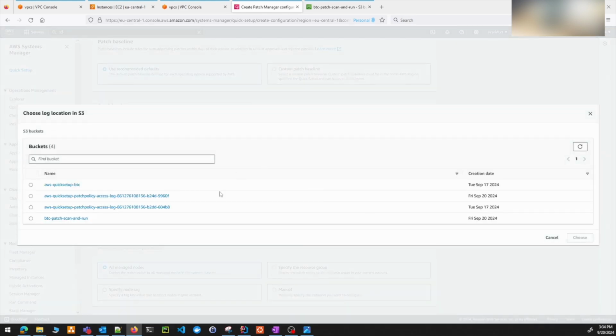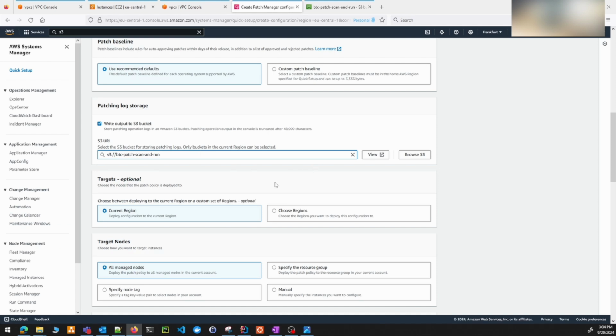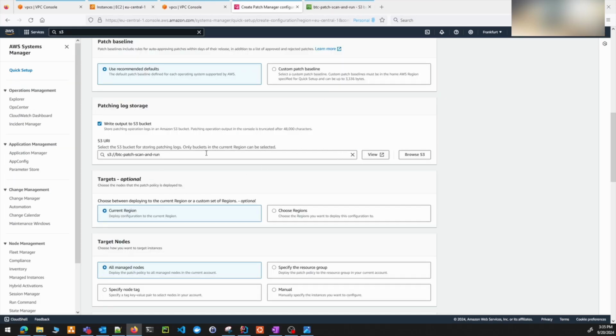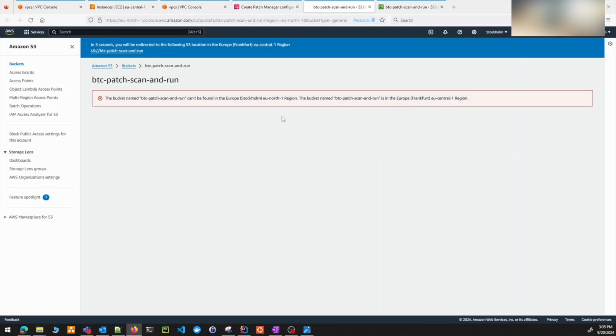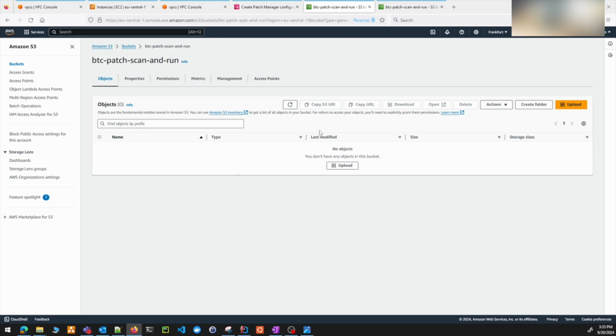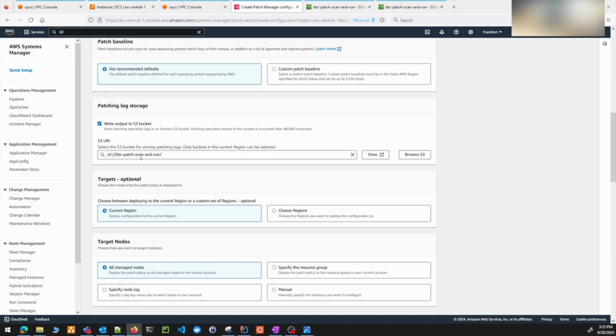And if you browse S3 and select this patch scan run bucket and then choose, then my S3 location is selected. So the output should be stored here in my S3 bucket. So I will just view this bucket once. It says that the Frankfurt region cannot be found in the Stockholm region, so there is some wrong information coming up. But anyway, the bucket is taken up properly now.